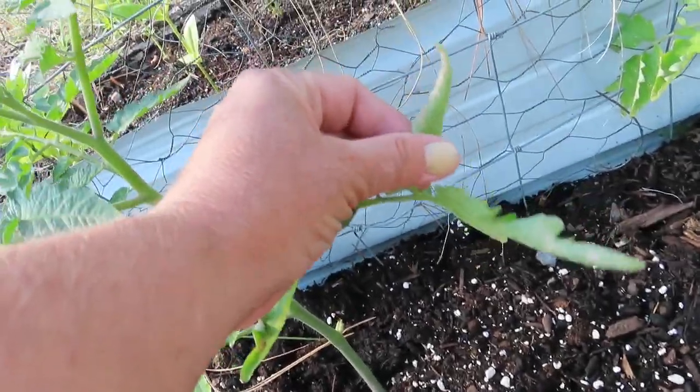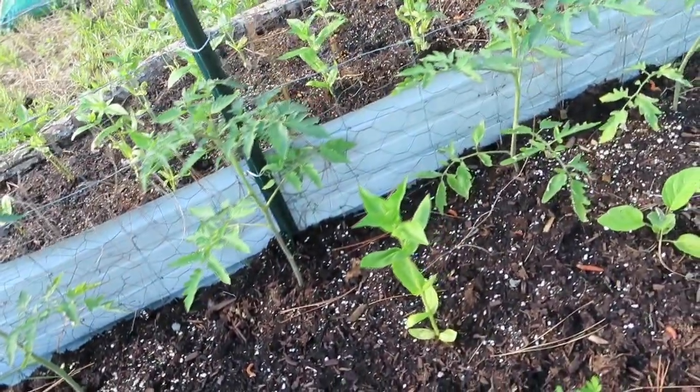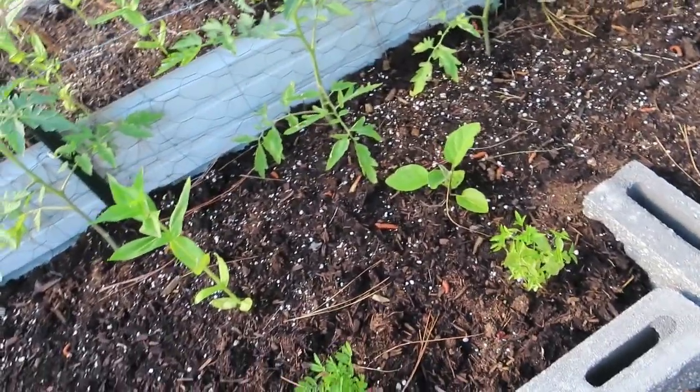I'm not sure. This is just really cheap dirt, which is kind of concerning, but you do what you do sometimes to get your garden going. I don't know.